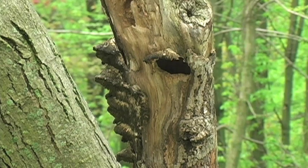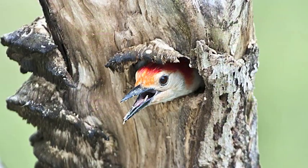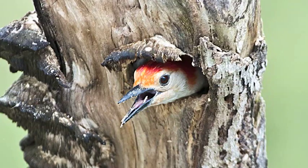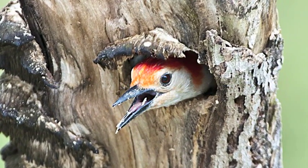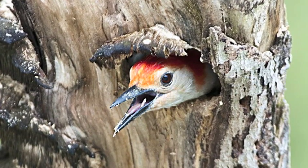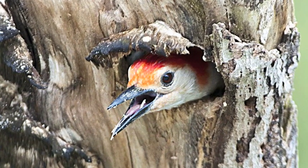Let's pause for a moment and examine the woodpecker's tongue. A red-bellied woodpecker can stick its tongue out nearly 2 inches past the end of its beak. The tip is barbed and the bird's saliva is sticky, which helps it extract prey from deep crevices.